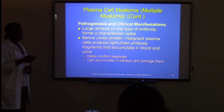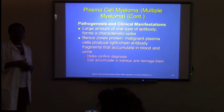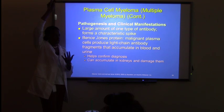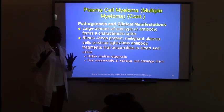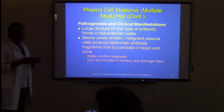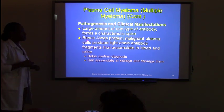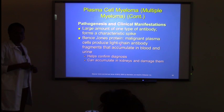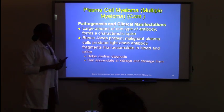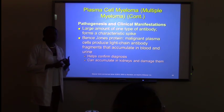Once they do the electrophoresis, they will see large amounts of antibodies that form what is called a characteristic spike. It'll come up on the paper like a graph, so they'll see a long line that sticks up, and that tells us this person has a high amount of this particular antibody. Now, keep in mind that antibodies are made up of proteins. They also have what is called the Bence-Jones protein, which is a light chain antibody. This protein can be found in the blood and urine. So if you had a patient with multiple myeloma, doing blood work and a urinalysis is extremely important to look for this protein.